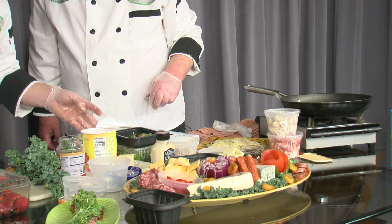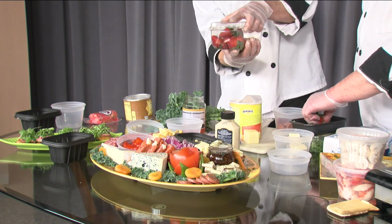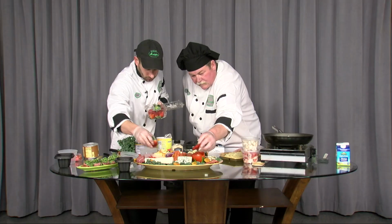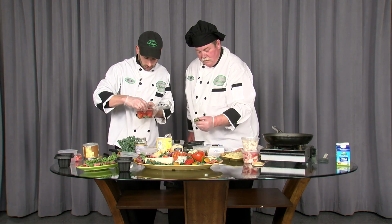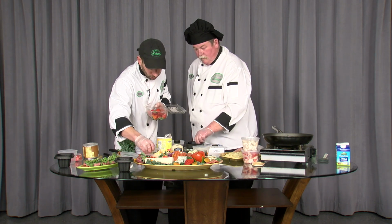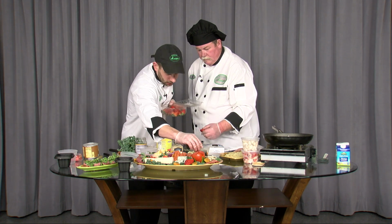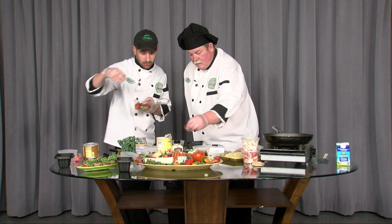And then we also got some whole strawberries. I also have some strawberries that we cut and fanned out. Now, make a nice little garnish. And with the fruit, it doesn't have to be strawberries. You could get grapes on the vine and put a bunch of grapes right there. That would look really nice. There's a lot of things you could do. And that right there.